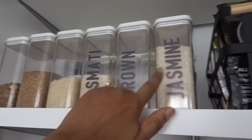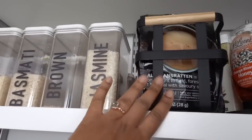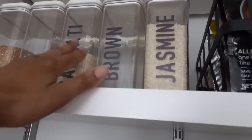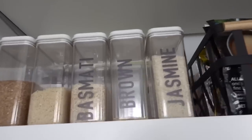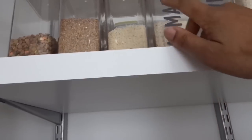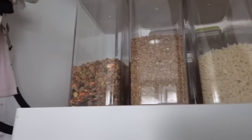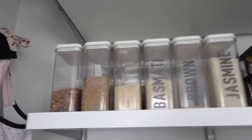But I do like this style, so I think I'm gonna go with that because I think that goes with the whole vibe of the black with the natural. But I did make these with my Cricut Joy, so I will be making more. But we've basically got all of our dry goods that we always use. We got jasmine rice, brown rice, basmati rice. This is panko breadcrumbs. We always use panko. This is bulgur, and this is lentils. We got some stuff behind it too, but that's the stuff we don't use as much.